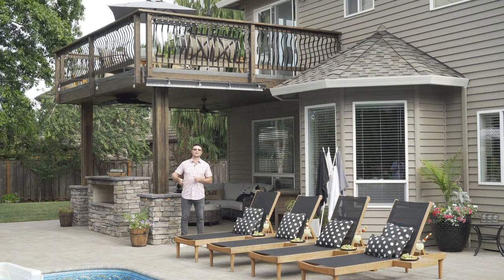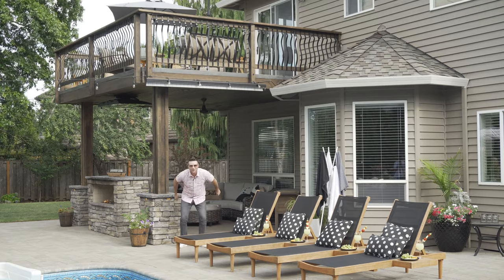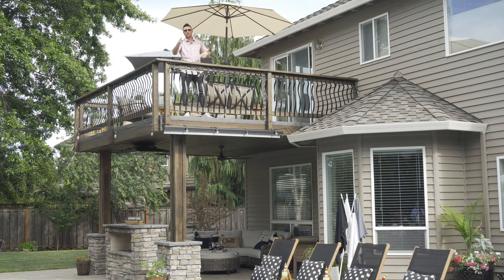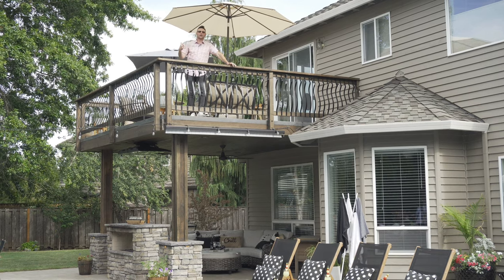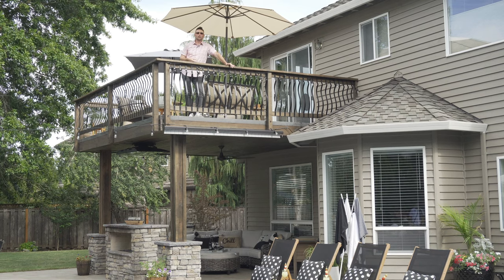So what I'm gonna do is jump up to the top real fast and let you see it from the top, and here we go. Now we're on the upper deck. What'd you think of that jump, by the way? Pretty cool. So here we are on the upper side. You can see the versatility that we have. Simple jump on up and all of a sudden you have a cool living space up here.